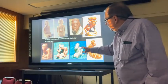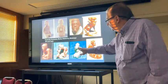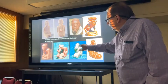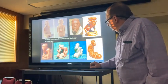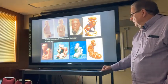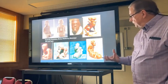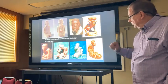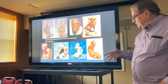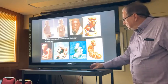This one shows a person smoking an elbow-shaped pipe. We can see some pigment on it as well around the eye area, but also a very unusual kind of hairstyle here. This one came from Arkansas, and there's some debate about what he's holding in his hand. Some people think it's a cup to drink the black drink out of the bowl here. Others say it's a sacred bundle. Others say that it was a cylindrical type of chunky stone. We don't really know.